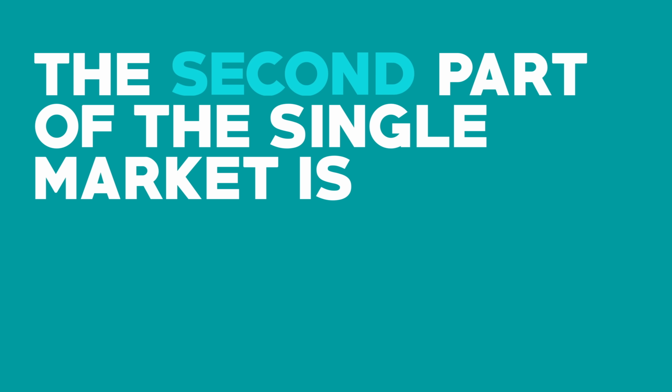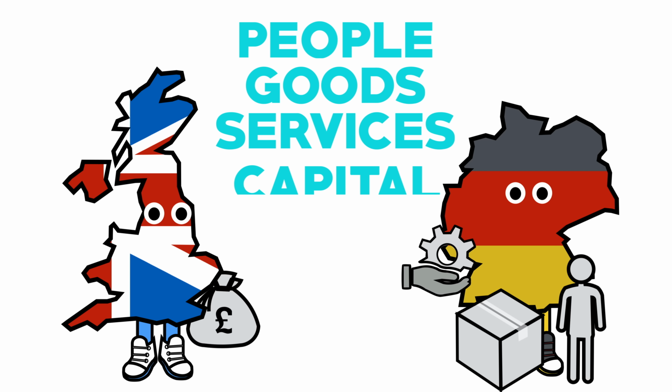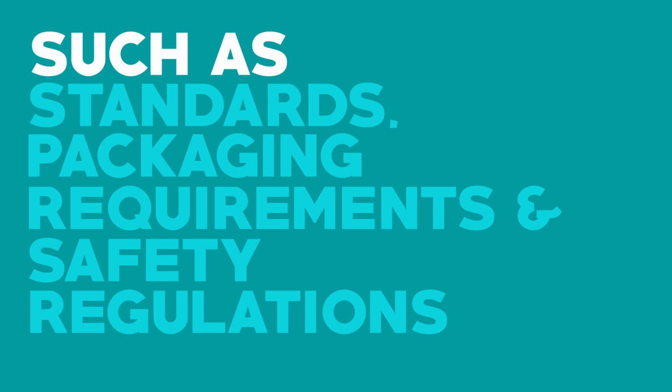The second part of the single market is freedom of movement. The single market allows for free movement of people, goods, services and capital between member countries. The single market also works to prevent non-tariff barriers to trade, such as standards, packaging and safety.